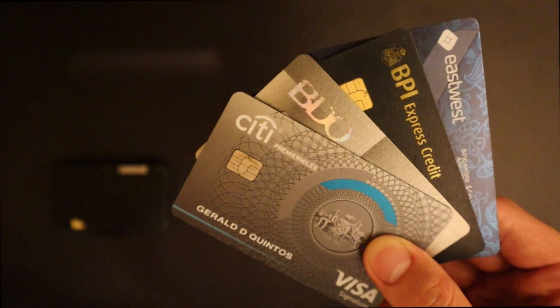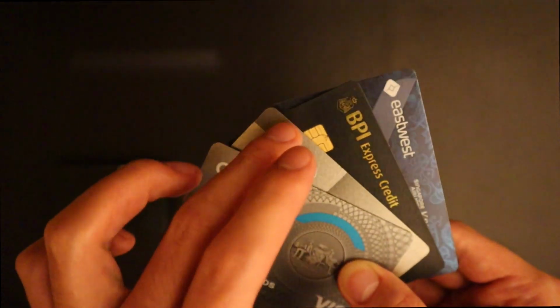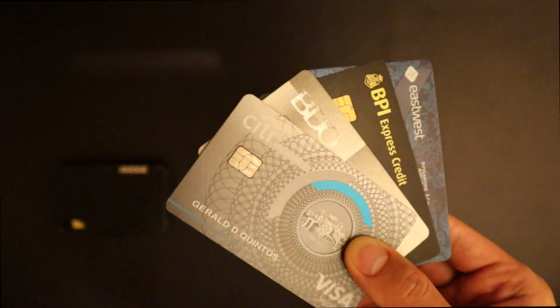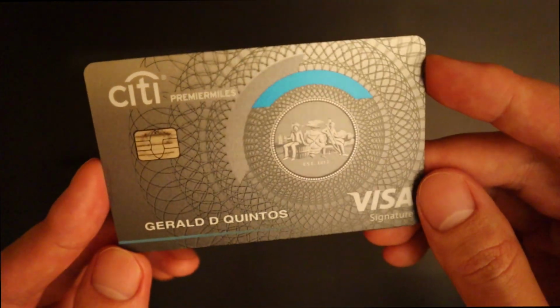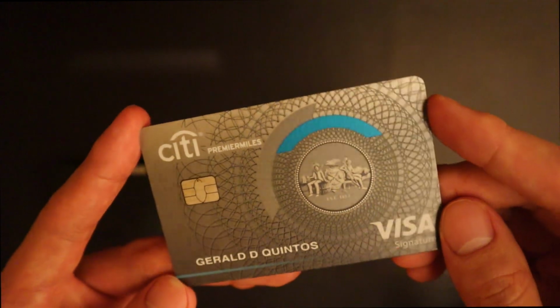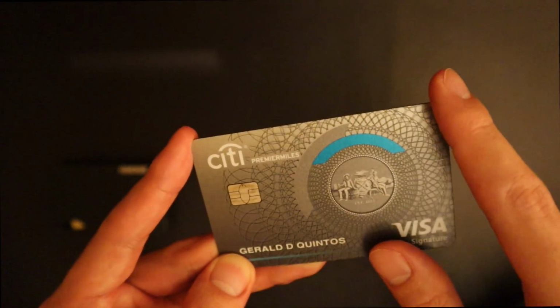And lastly, I have my credit cards. I have a different purpose for each one of them. I have 4, and I'll get to them one by one. Now the first card is my former bread and butter card. I literally use this card for everything, as in everything. This is my most used and abused card.